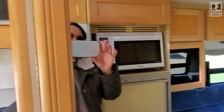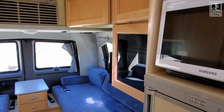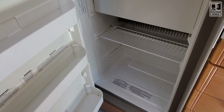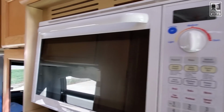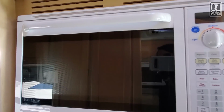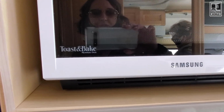So cool. You can take all three of these out and you got a little sunlight coming in. Light. Fan. Fridge. Microwave. Storage. It's a microwave and toaster. Toast and bake microwave oven. That's kind of brilliant. Way to go, Samsung.